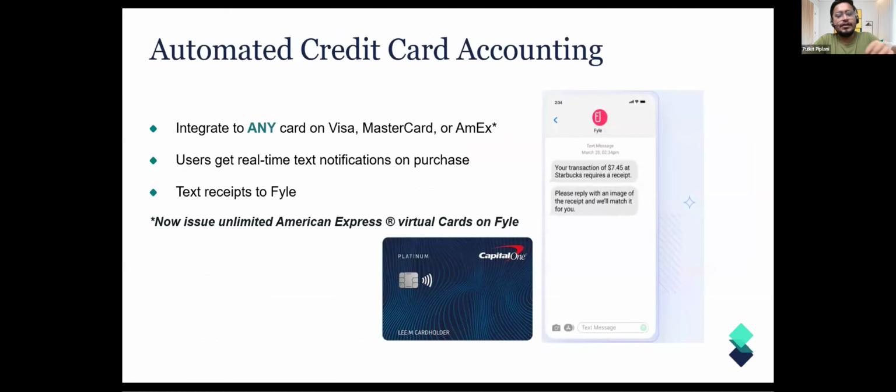And Fyle comes in with a huge proposition in the market as well. So we are probably the only solution in the market that connects with any Visa, Mastercard, or Amex. So in here we are not dependent on the bank for those credit card feeds. You don't have to switch your cards to be able to use the platform for expense management, unlike other softwares in the market that try to push you onto their cards.